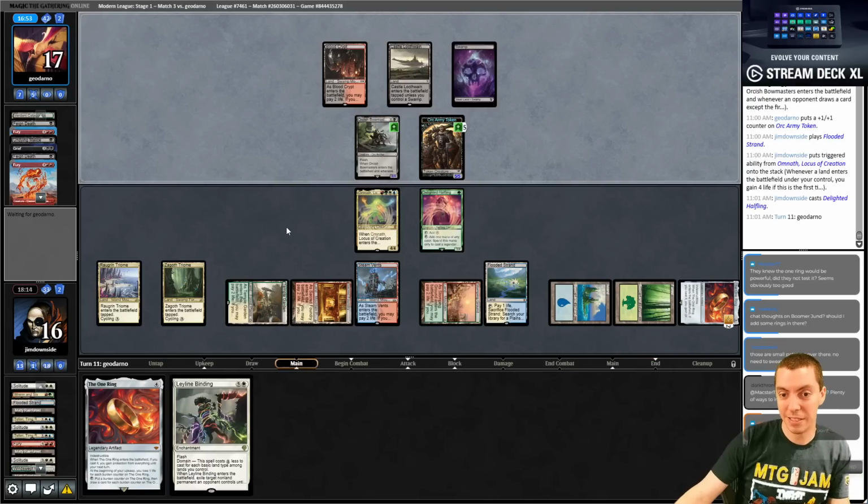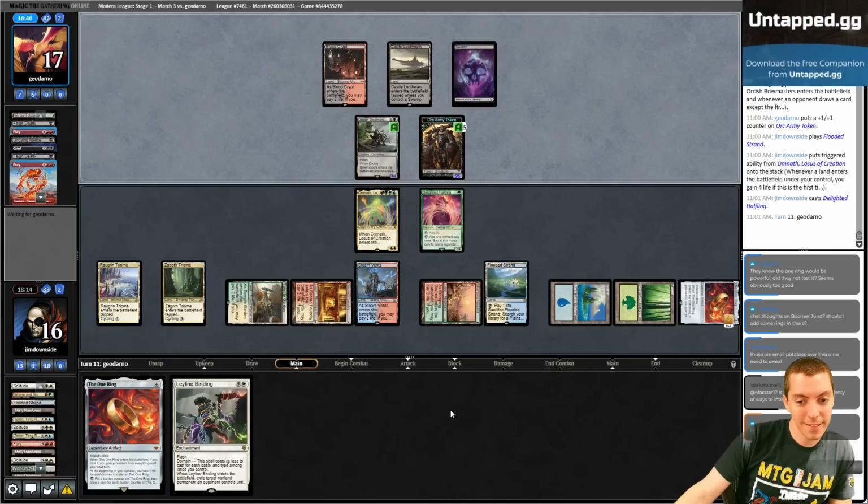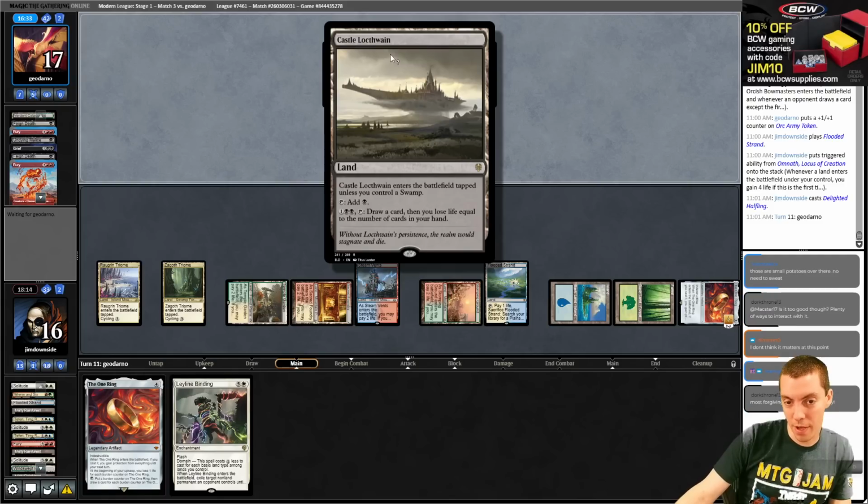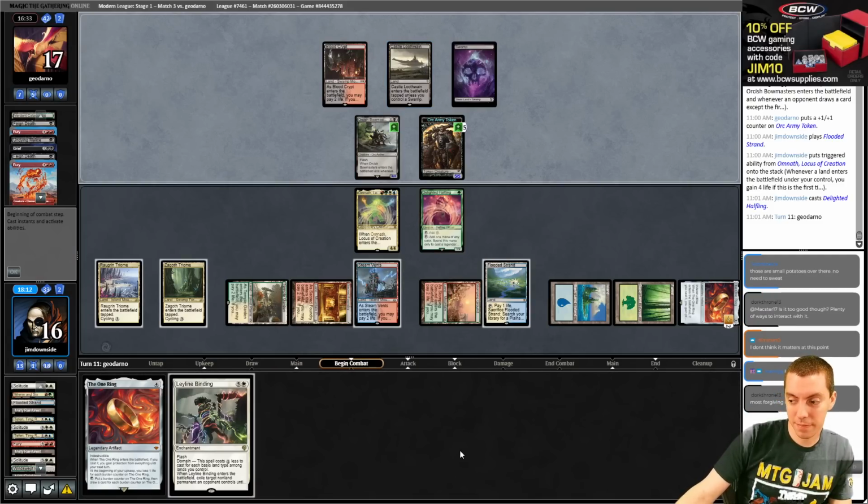So, we got the ring. We got Omnath. Wow, it's like there's a party in my mouth and everyone's invited. Opponent's got 2 cards in hand. They do have Castle Locthwain, though, so better watch out.